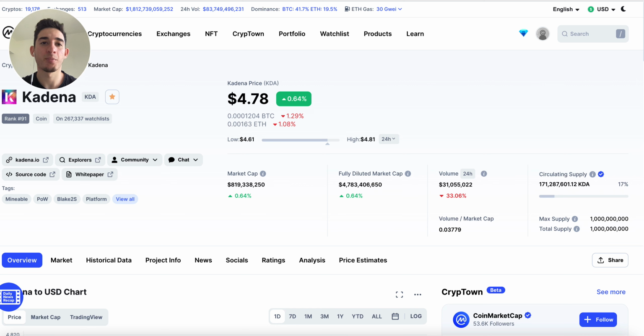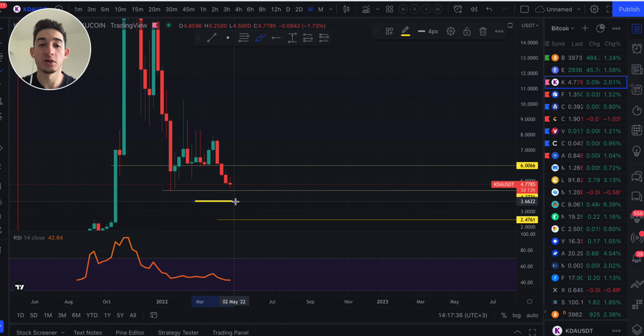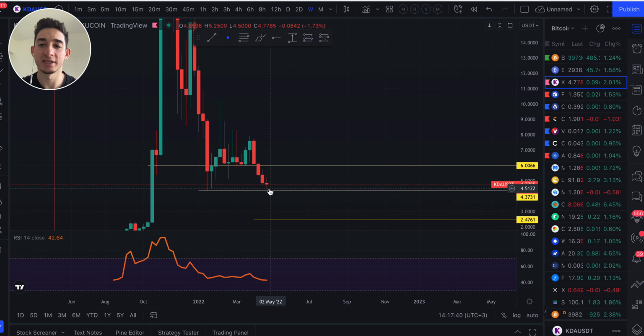A few weeks ago, you guys have been seeing my videos, I've been talking about Kadena coming all the way down to 4.27, I believe, which is approximately this yellow line. Now we pretty much did reach here. We got rejected right here and right here, so this is the double bottom that I'm talking about.